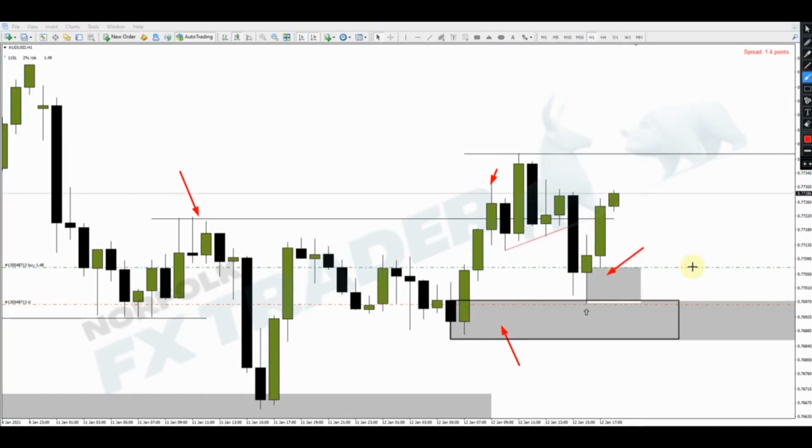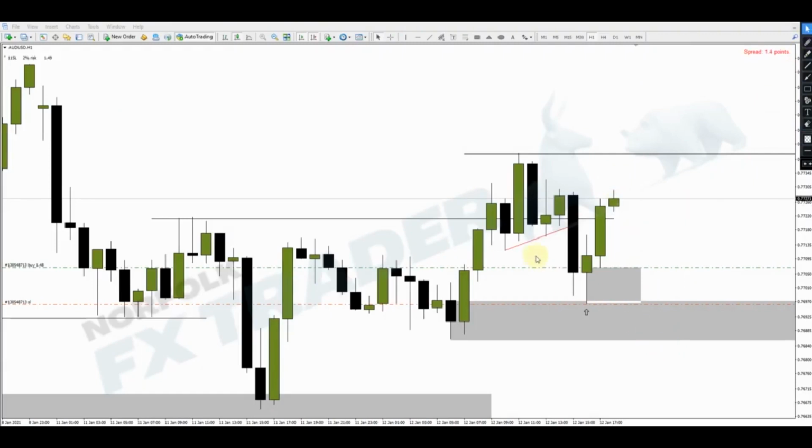So what I've then done, I've qualified an entry using a price action signal on a 5-minute time frame. Now let's go down to that 5-minute time frame in a moment, but first I want to just go through my targets on this one. I've already taken off profit on this trade. I'm risk free, so even if it comes back and stops me out, I've not lost anything on this trade.